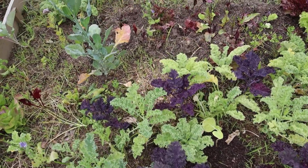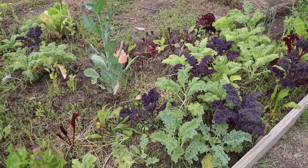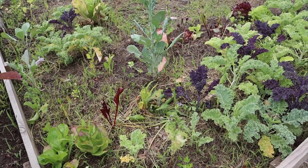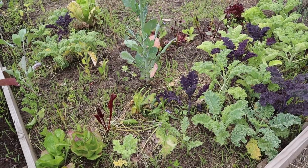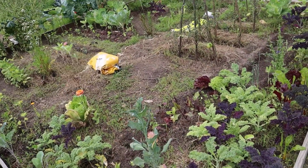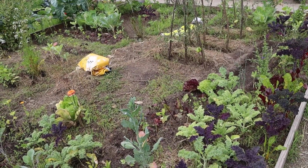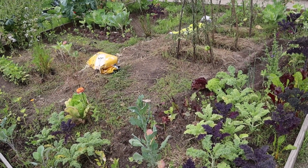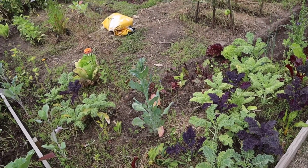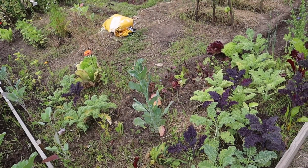I wanted to show you the progress with our garden and the grass issue, and it is really much better. We've changed some of the spaces and we have planted a lot of summer things. I will show you, let's say, a tour of all the things that we have planted. Some of the things are the same, obviously.